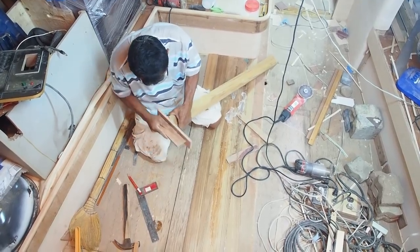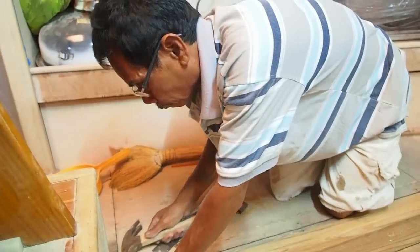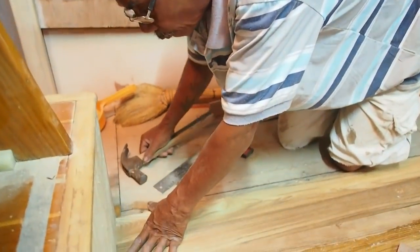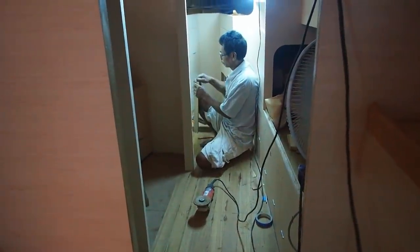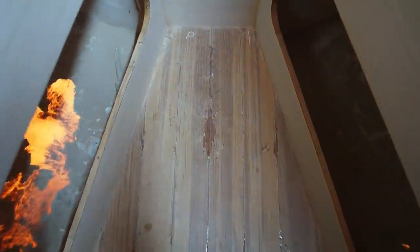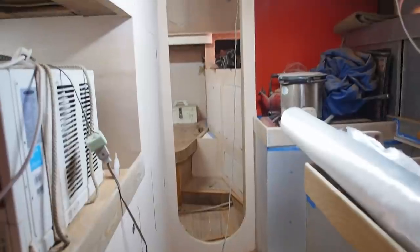It was fascinating to watch Pong at work here because he had a real eye for lines. He laid the teak in long planks across the entire length of the floor, so they ran from the saloon all the way through into the forepeak. Only after he had laid them did he cut them down to the size of each individual sole board. This means that the grain runs all the way through the boat and matches every sole board.